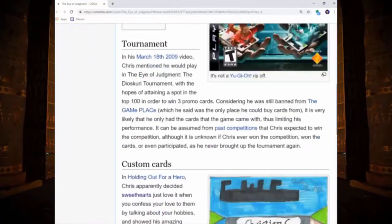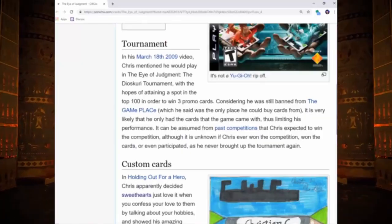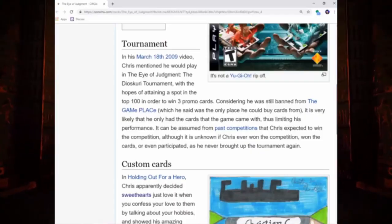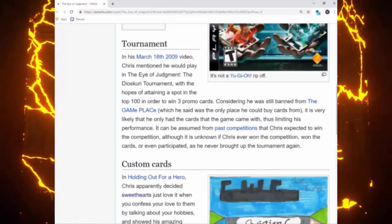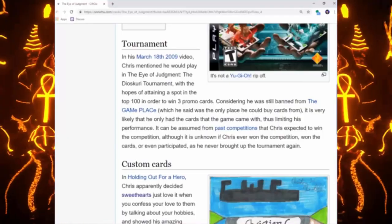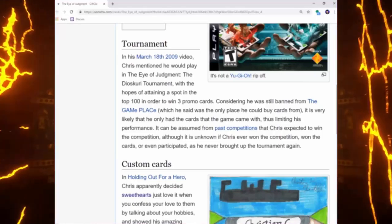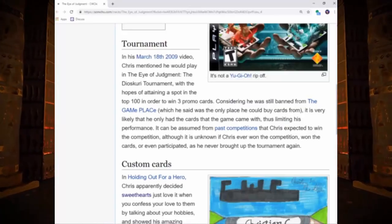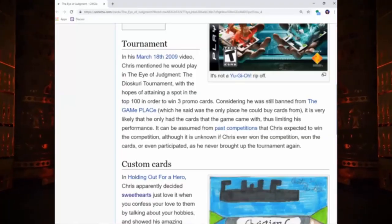In his March 18th, 2009 video, Chris mentioned he would play in The Eye of Judgment DHT tournament, with the hopes of attaining a spot in the top 100 in order to win 3 promo cards. So I assume it's like you get little cards and you scan them, and then you play it like that. I know they tried that a couple times in the 2000s.